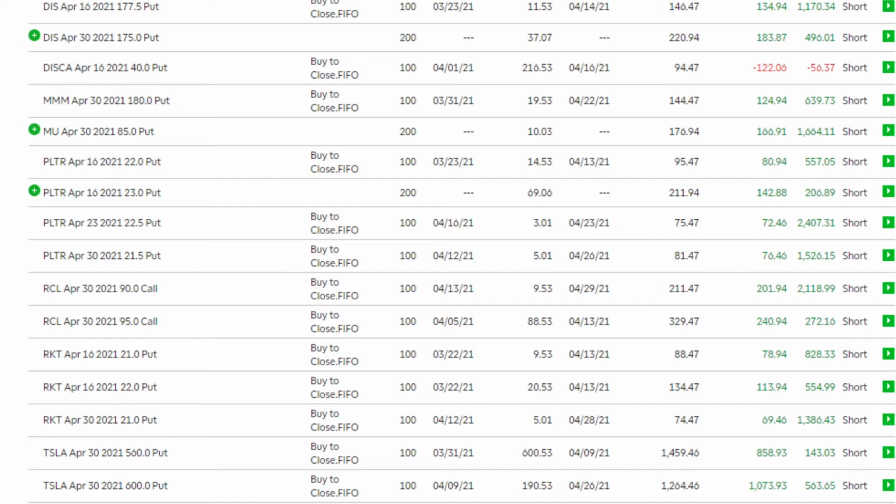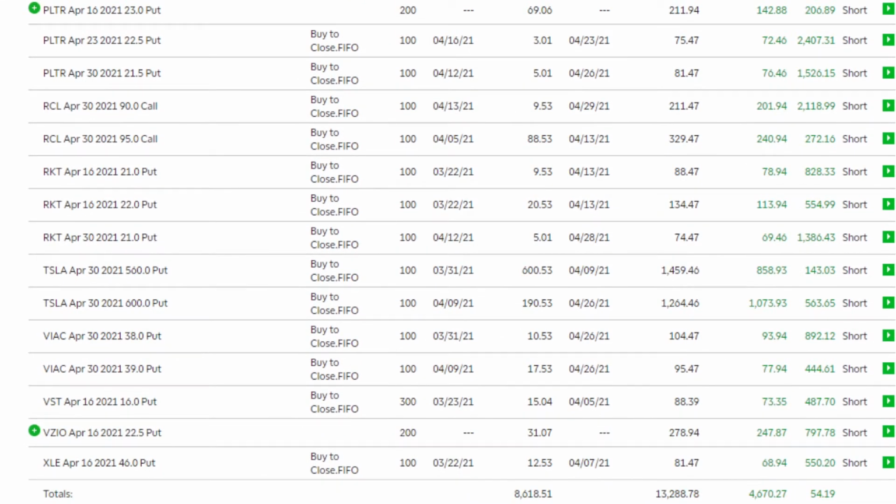Next up, I sold 3 rocket puts on different strikes and different expirations for the month, and I pulled in a total of $262.34 in income. Next, we've got the biggest winner in the account, which is Tesla.